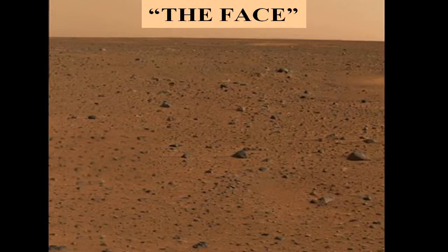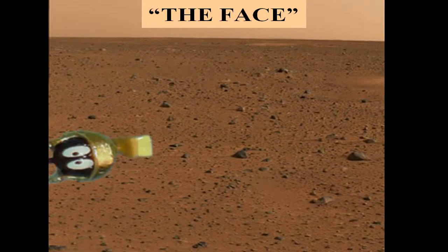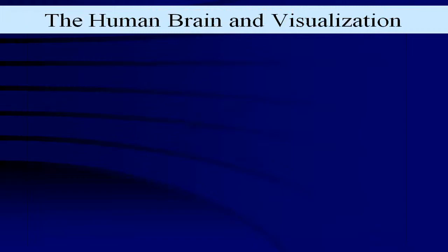Well, there is a face on Mars, though, and we're going to look at this face. It's not necessarily in this picture. That's not the face we're looking for. Before we introduce the face on Mars, we have to do a little explanation. You see, when we look at things, it's human nature to try to put in familiar objects with what you look at. The human brain tries to associate familiarity with what you're looking at.